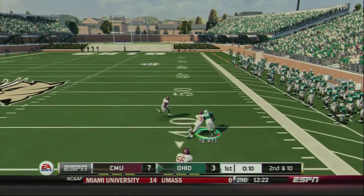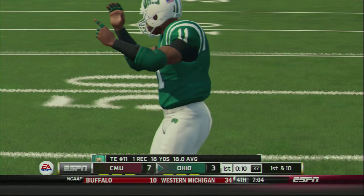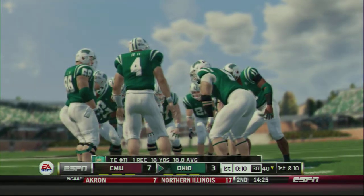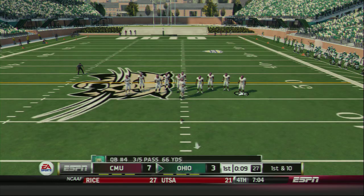He's got it with room to run. And they make the stop right around the 40. A wide receiver's role in a play-action pass is to get into position and to hit his spots in timing and rhythm with the quarterback. And that's exactly what they were able to do on this last play.